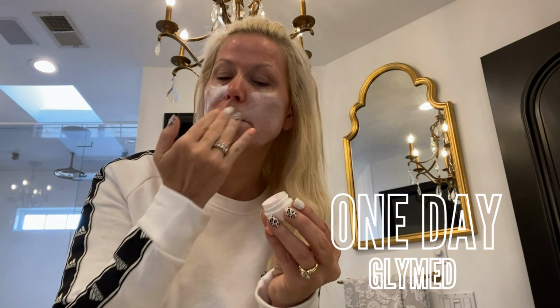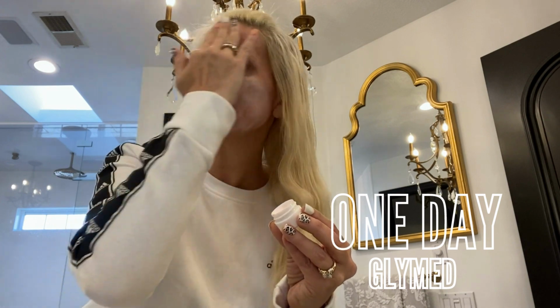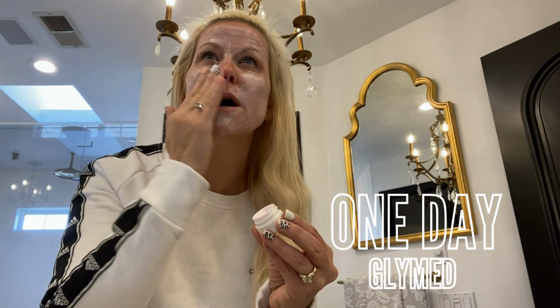And so what you want to do is, I use this Glymed product that she gives me to put on my face, because it's going to start peeling in a couple of days. And believe it or not, my skin is so dry, so I just put this on really thick. I've done this every year since my 30s, you guys.